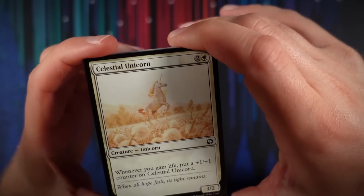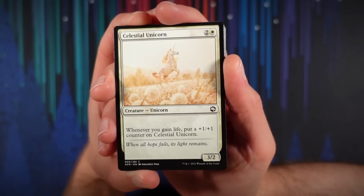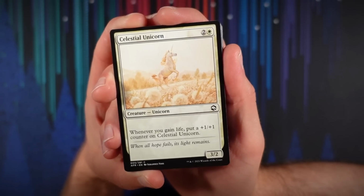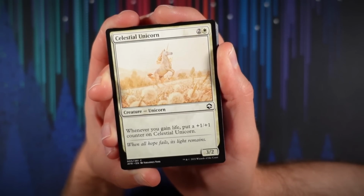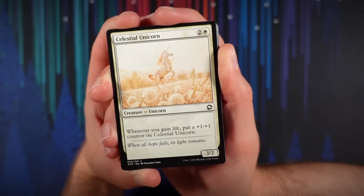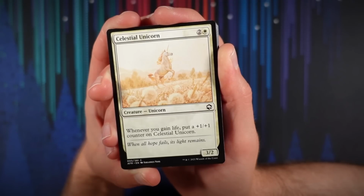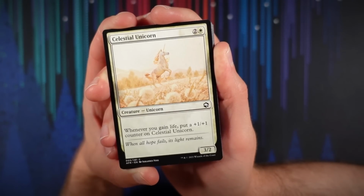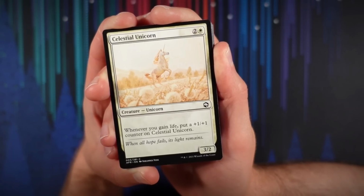Ooh, so pretty. A celestial unicorn. A 3 mana white unicorn creature. A 3/2. Whenever you gain life, put a +1/+1 counter on Celestial Unicorn. I could see that being very good in the right deck. When all hope fails, its light remains.